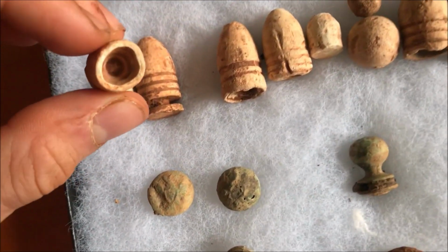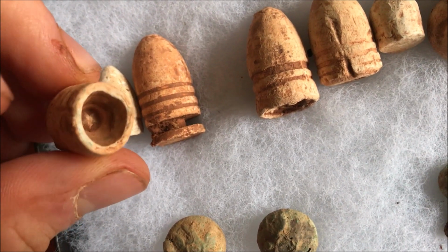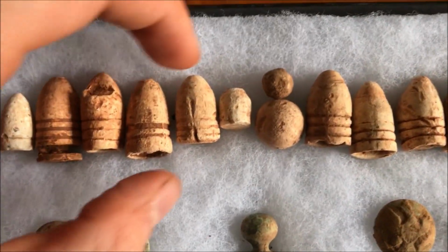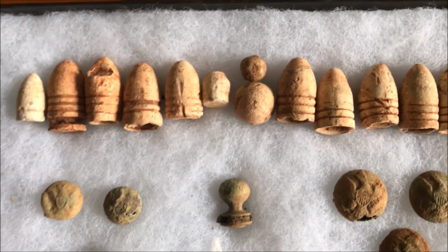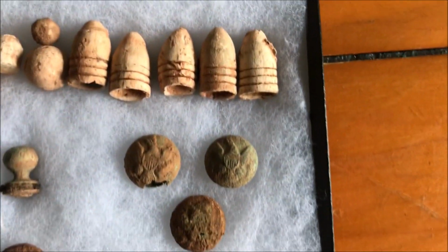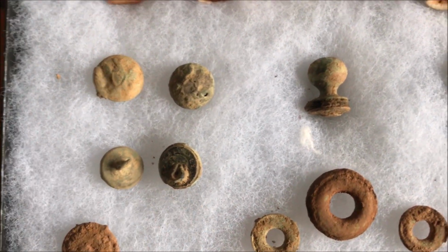You can see the star on the inside. So that's a really cool find. Drop Gardner right next to it. And then another Williams cleaner bullet, just missing the base. Some sort of small caliber pistol bullet, a musket ball and a buckyball, and then just a row of three ringers right here. Got a few Eagle coats, and then over here we got a couple Eagle cuffs, and then two more cuff button backs.